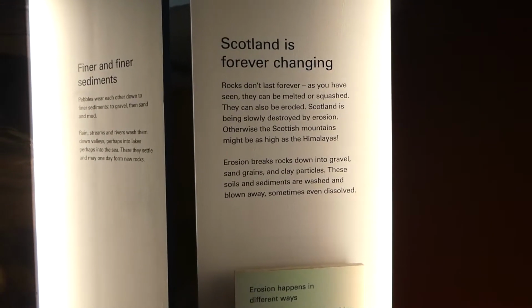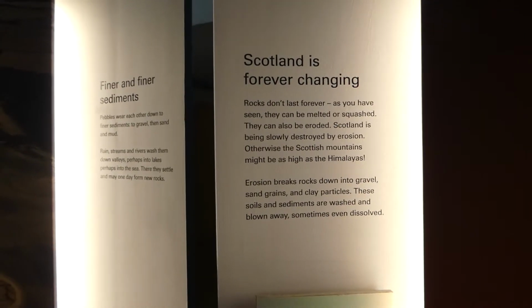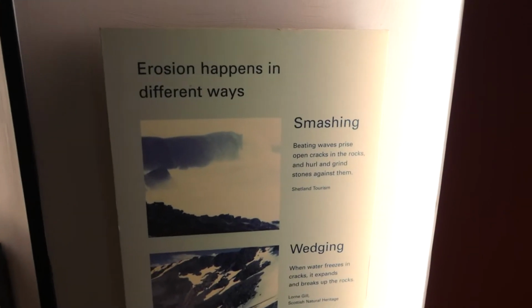Erosion breaks down rocks into gravel, sand grains, and clay particles. These soils and sediments are washed and blown away, sometimes even dissolved. Erosion happens in different ways. Smashing: beating waves pry open cracks in the rocks and hurl grindstones against them.